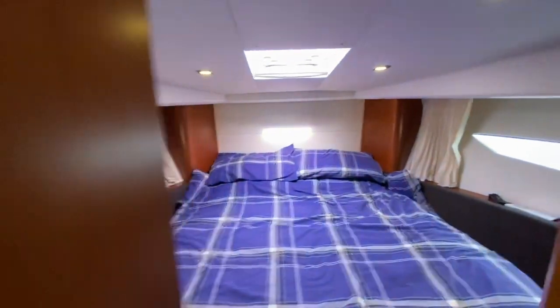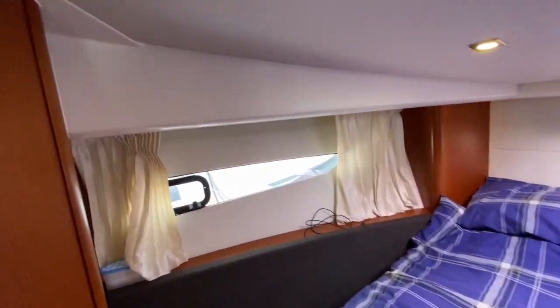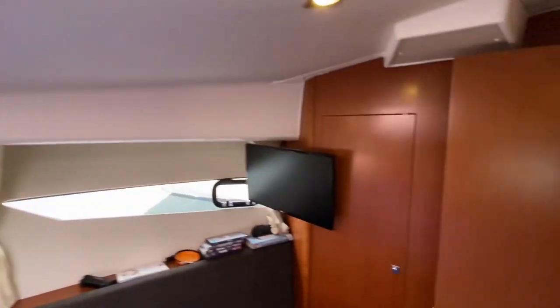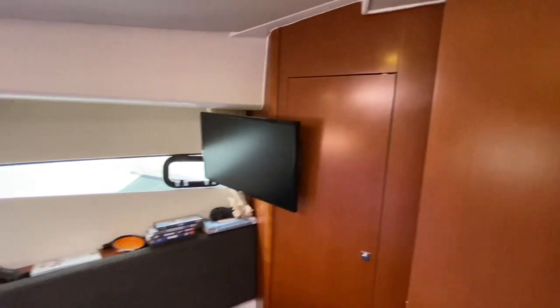Can be enclosed if needs be, like such. But the hull side windows really do let a lot of, you know, natural light in here, as does the escape hatch. You have your flat screen TV.